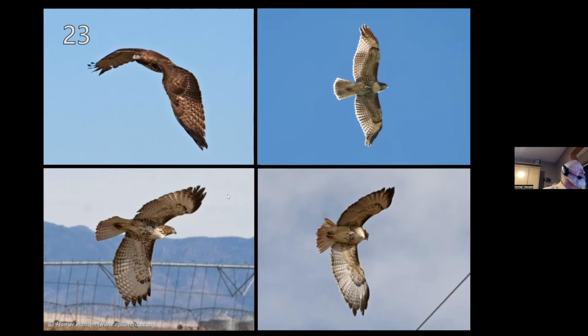But another characteristic that the immatures share, which can make it a little more challenging sometimes just by the overall shape, is what I call trailing feathers. They have longer wings overall and longer tails. And if you look here, this is an immature red-tailed hawk on the left, and on the right, this is an adult.